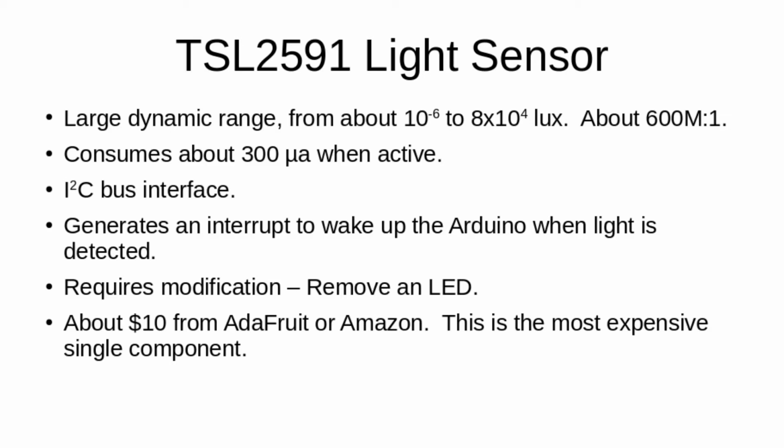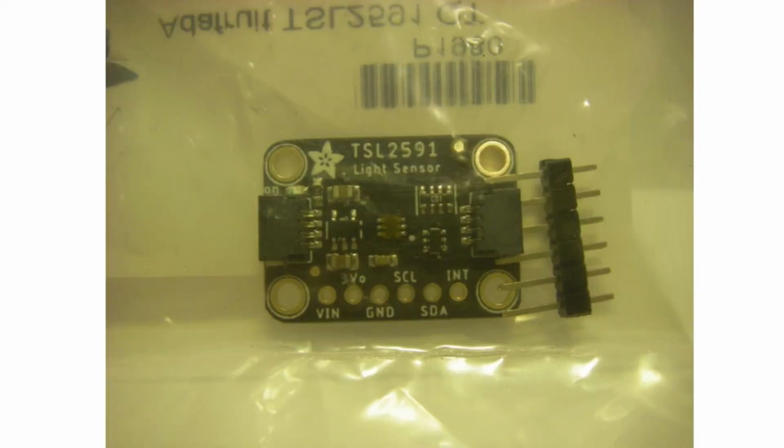The interface bus is I2C, and there is a modification required on the new versions of the TSL2591. For some reason, they put a power LED on it, on a light sensor. I don't understand why that is, but they did, and that has to be taken off. Not only does it save power, but it allows the light sensor to be set at its highest sensitivity.